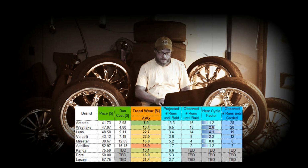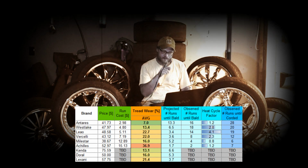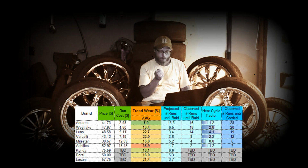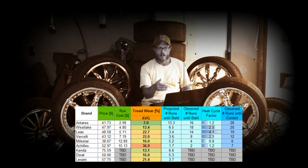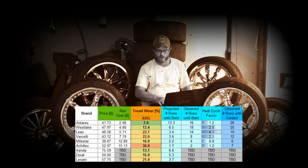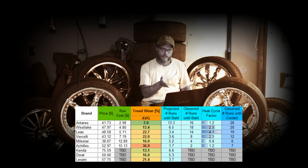The Westlakes are so far in second place, like I said. Unlike the Antares, these have a quite significant heat cycle factor, because I only projected 6.5 runs, but got 18. However, their makeup is different in that once the tread was gone, it wasn't much longer before the tires were toast, because I got 20 runs total, and they were bald at 18. But they do benefit from heat cycling.